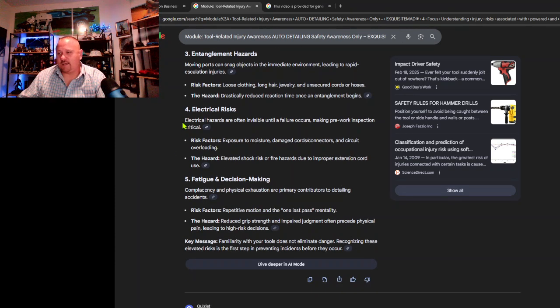Fatigue and decision making. Number 5. Final. Complacency and physical exhaustion are primary contributors for detailing accidents. Risk factors: repetitive motion and the one last pass mentality. The hazard: reduced grip strength, impaired judgment, often precede physical pain, leading to high-risk decisions. The key message in this is familiarity with your tools does not eliminate danger. Recognizing these elevated risks is the first step in preventing incidents before they occur.